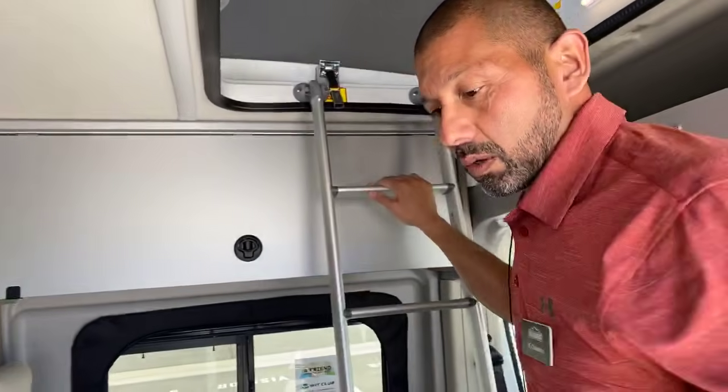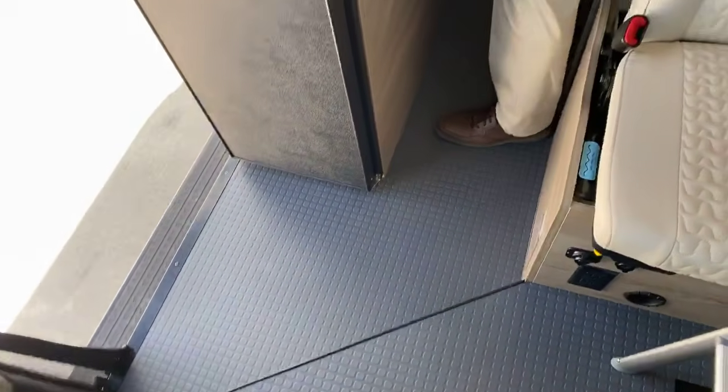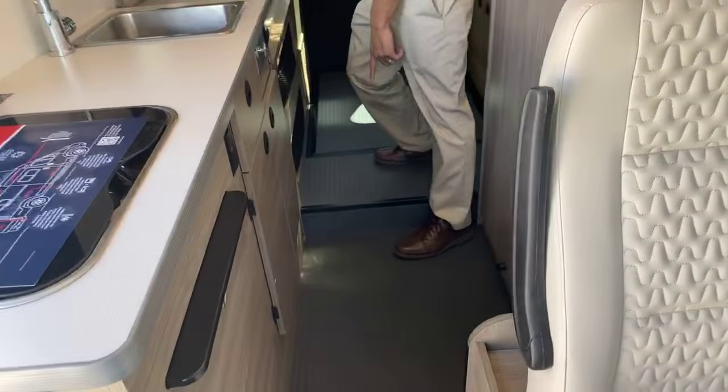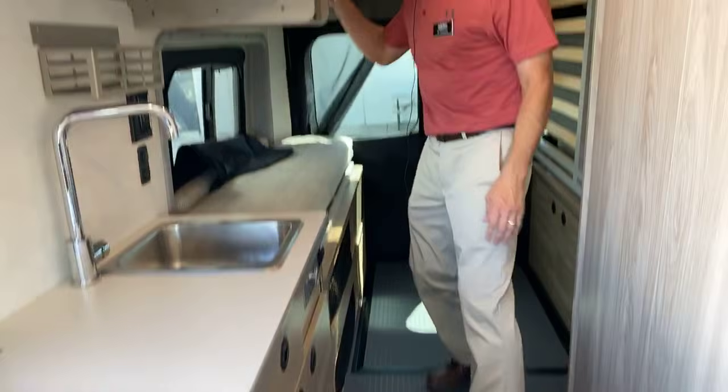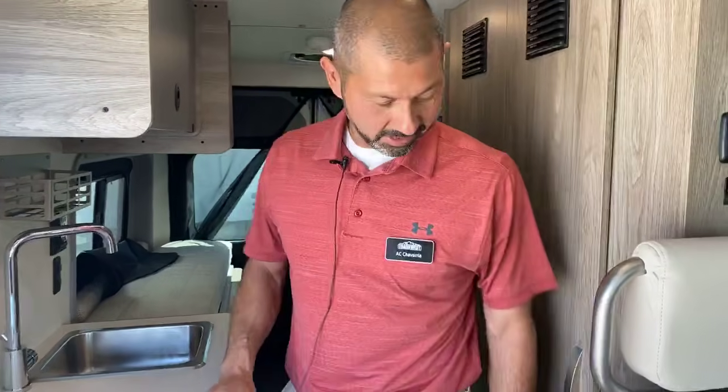Now the inside of the coach is 6'2". Again, I'm 5'11". This is 6'2". There is a step right there where Vanna's at, so it kind of shrinks it down a little bit. And back here there's a step, as you can see down here. So one of the things you got to be careful when you're walking around is just to make sure that you don't trip on the side there.